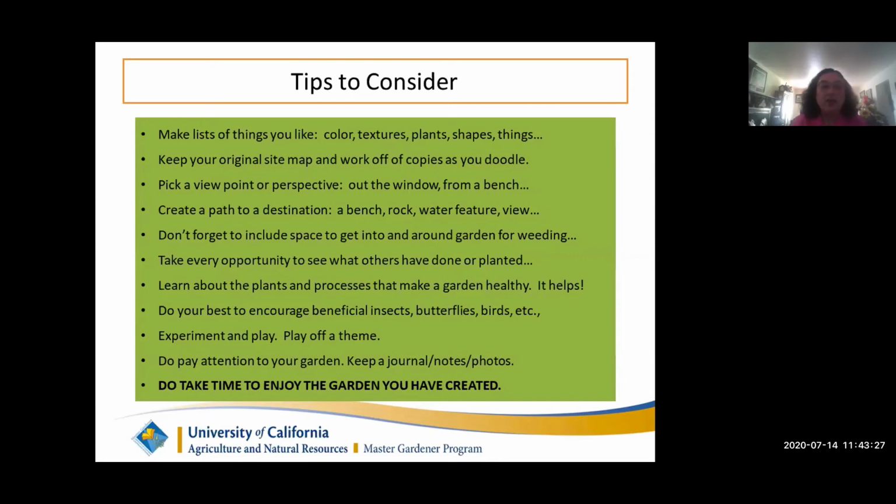Some of the greatest pleasure I've had these last couple of months has been being able to sit down with my cup of coffee, and my wine once in a while, and enjoy the prospect of what I'm going to do next in the garden.